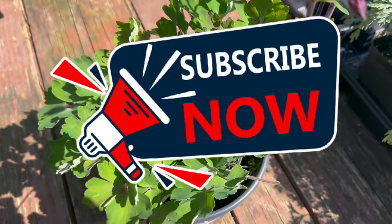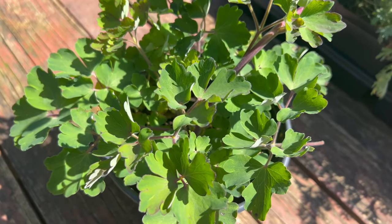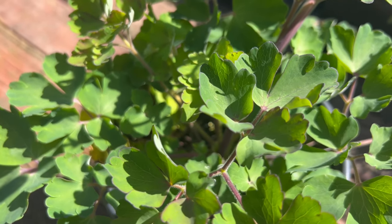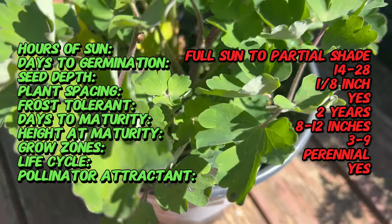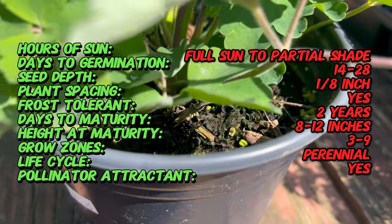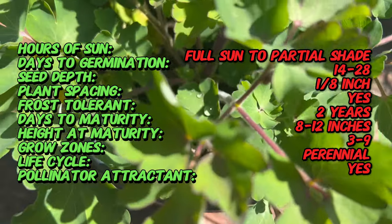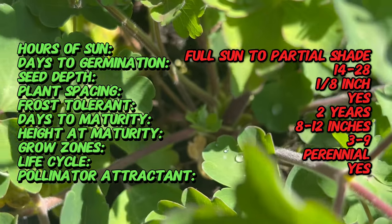Welcome to our exploration of Columbine, Winky Purple and White, a delightful and charming perennial that adds beauty and grace to any garden. Did you know that Columbine Winky Purple and White is a compact and floriferous variety of the traditional columbine? It features unique double petal flowers with vibrant purple and white hues, adding a whimsical touch to any garden bed or border. Columbine has a rich history dating back centuries, with its origins traced to Europe and Asia. The Winky Purple and White variety is a modern cultivar bred for its compact size and striking flower colors.